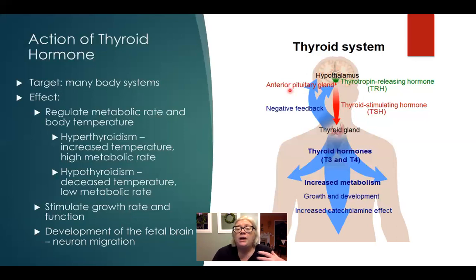It's going to bind to target cells in the anterior pituitary gland, and it's going to cause those target cells to release thyroid stimulating hormone from the anterior pituitary. That thyroid stimulating hormone is going to be picked up by the systemic circulation, and it's going to bind to target cells in the thyroid gland.